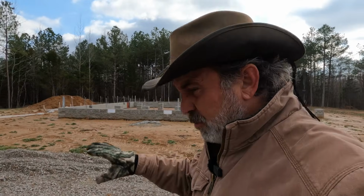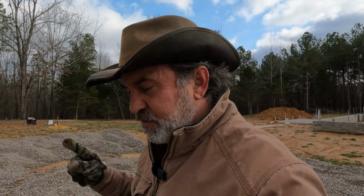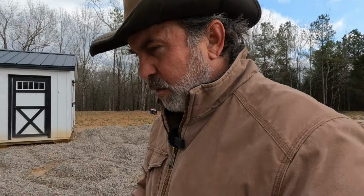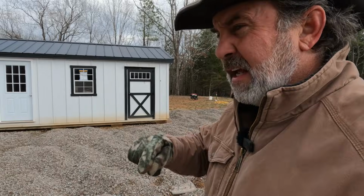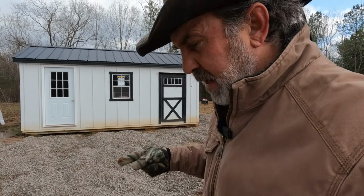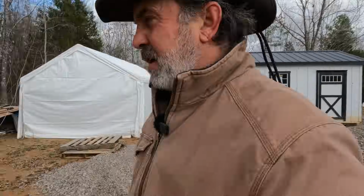Once I get all this smoothed out, guess what? It's supposed to rain again. Actually, we're going to get an inch of snow, they said. One of those days that it's supposed to be 14, 15 degrees. An inch of snow, as long as it gets warm again afterwards, it shouldn't be too bad.